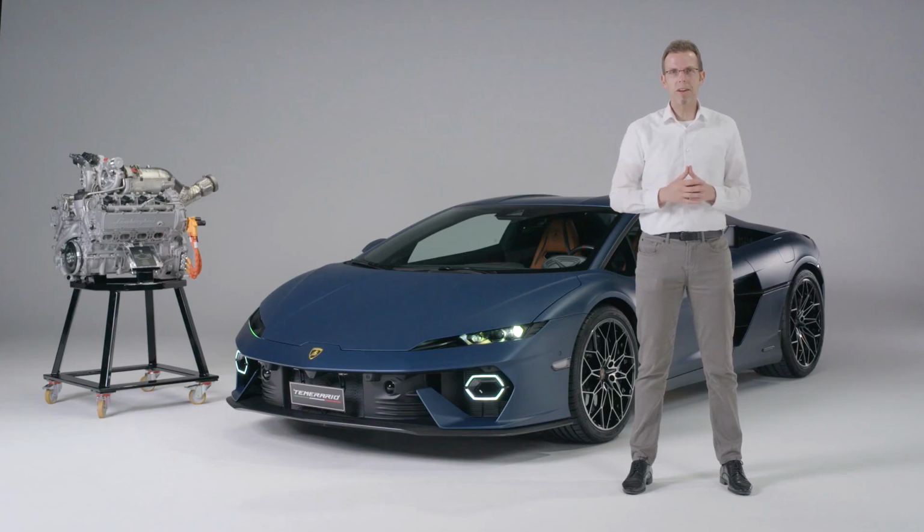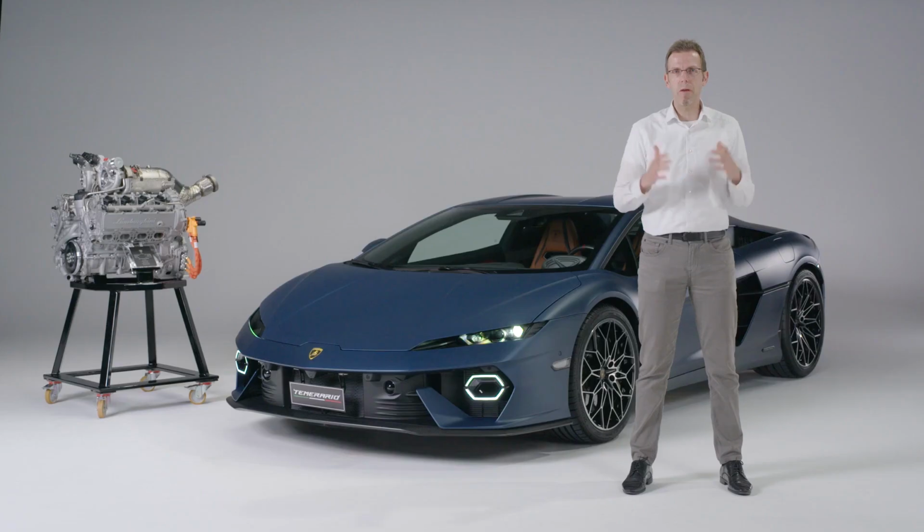The brand new Temerario is equipped with state-of-the-art super sports car suspension. Means a double wishbone on the front as well as on the rear, equipped also with a very performance-oriented brake system. We have 10 piston calipers on the front and 4 piston calipers on the rear.